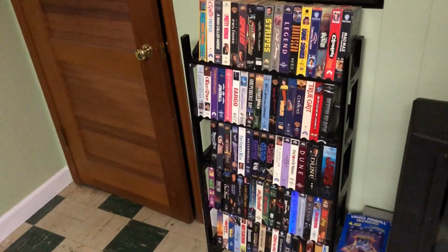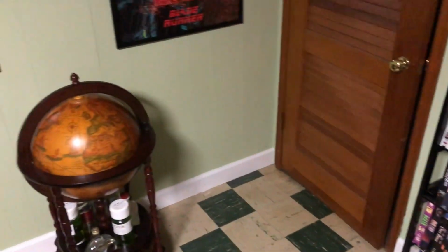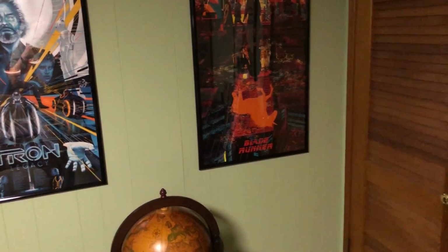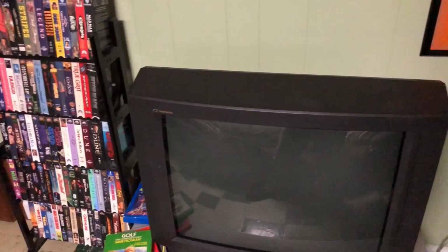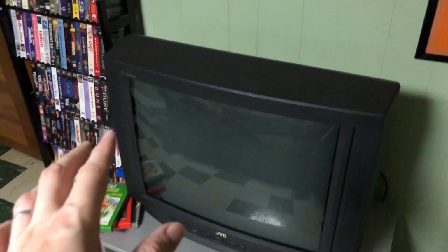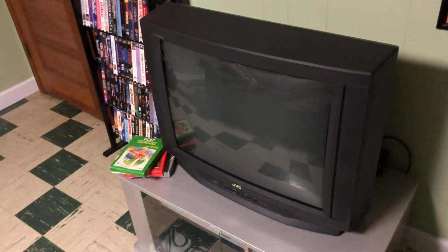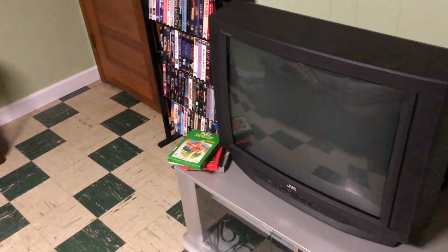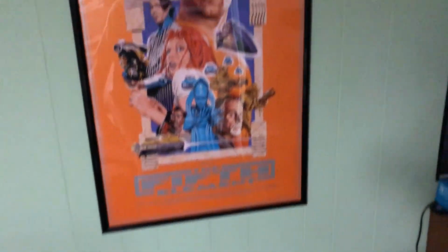Maybe starting with something like Silent Movie, because it looks pretty cool. So that's a quick look at my studio and the game room. Probably won't be doing a lot of filming in here because it's really hard to capture a good picture on a CRT because you get a lot of flicker. But it's one of those spaces, if I had friends, I could gather and have a lot of fun here playing Atari.